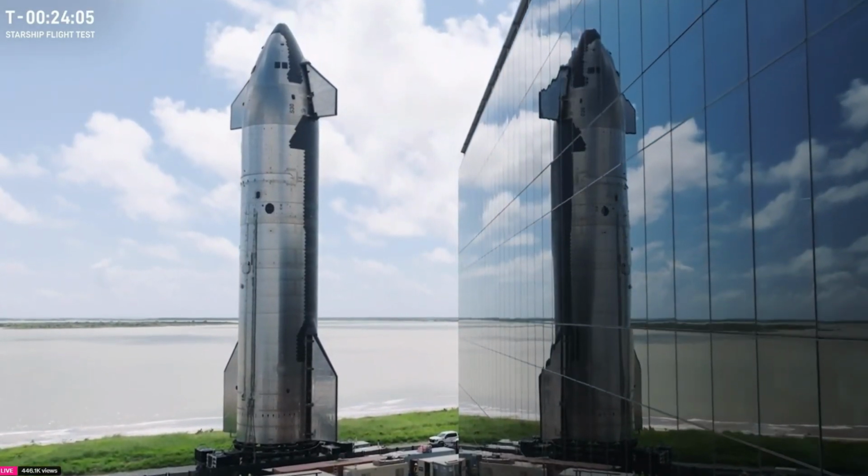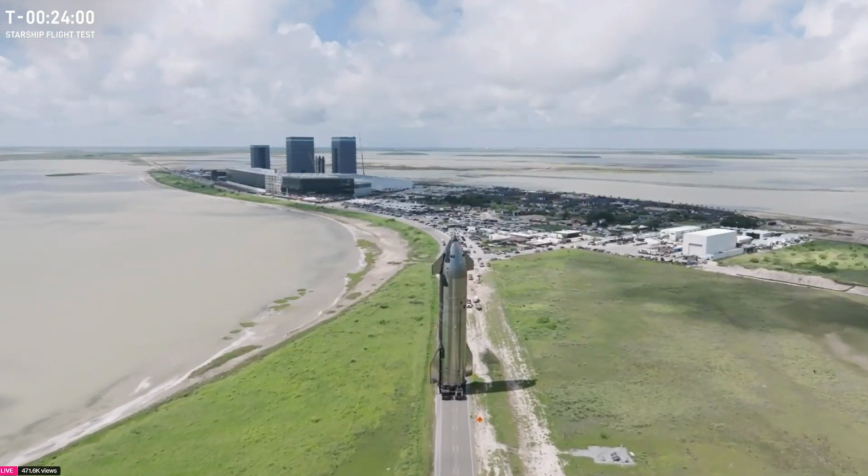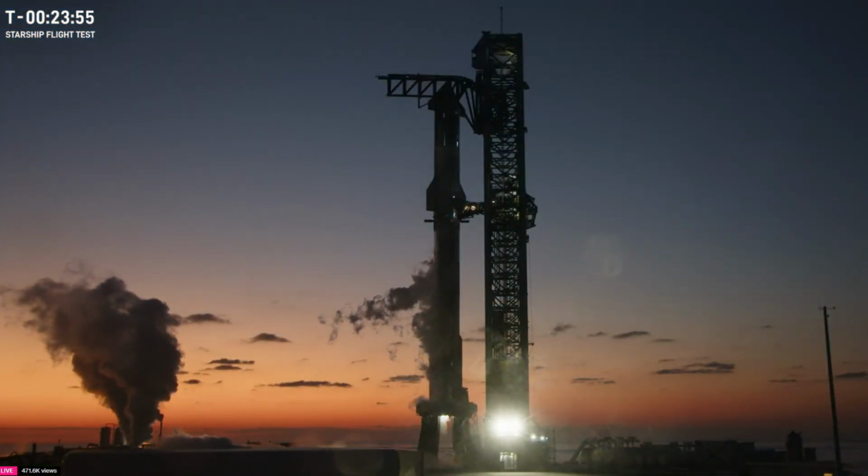And I have a feeling it's going to get pretty busy. Oh, that is definitely an understatement. And it's definitely going to be very exciting today. So with that, let's meet today's Starship on the pad.